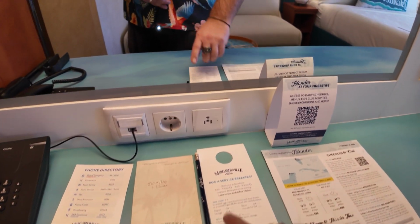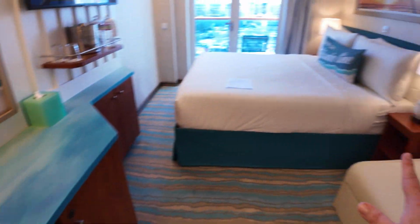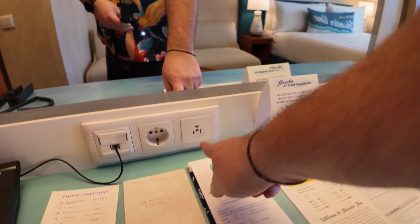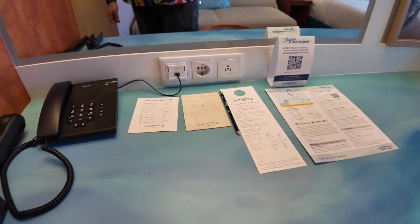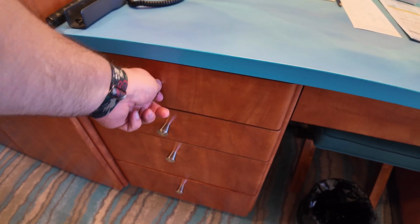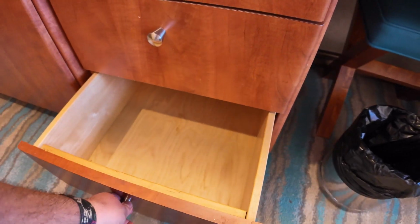The only problem, they only have one household outlet in the entire stateroom. They do have some by the bed, we'll get over that, but that is not household. This is the only household outlet in the entire stateroom. So bring an extension cord, power strip, etc. We have our hair dryer here. And we have 1, a 2, a 3, a 4 drawers for more hors d'oeuvres. Then we have a trash can and a nice little bench. Seems good and on theme.